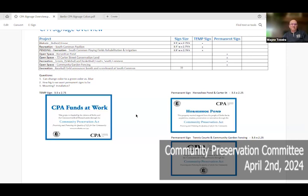But, yeah, I don't know. We've seen the design for the pavilion. The posts are kind of skinny, so you don't want something that's going to get torn off. So, I don't know.